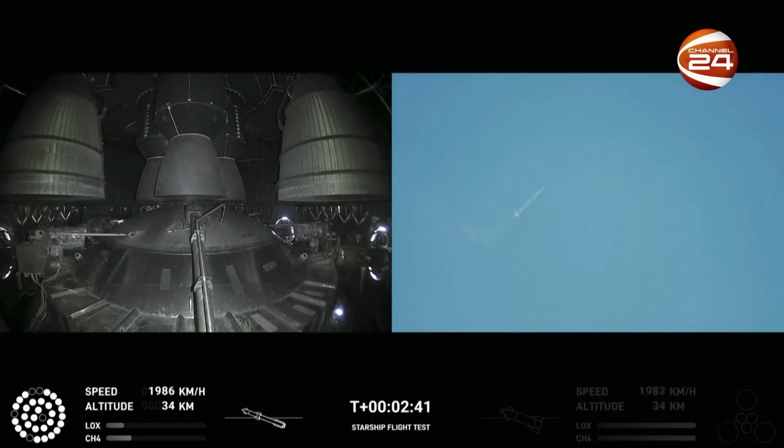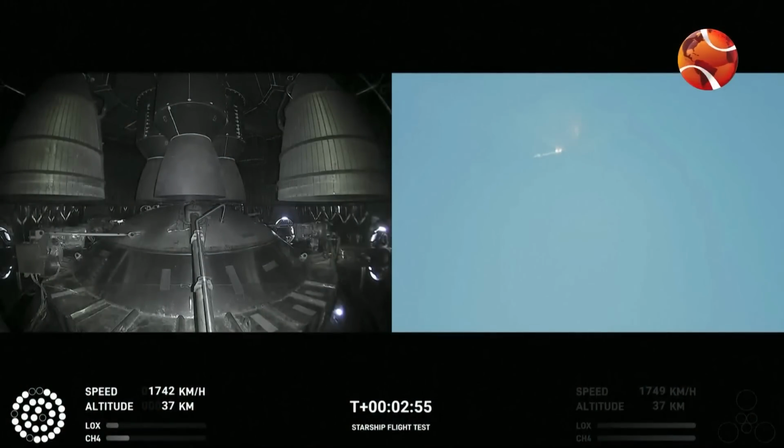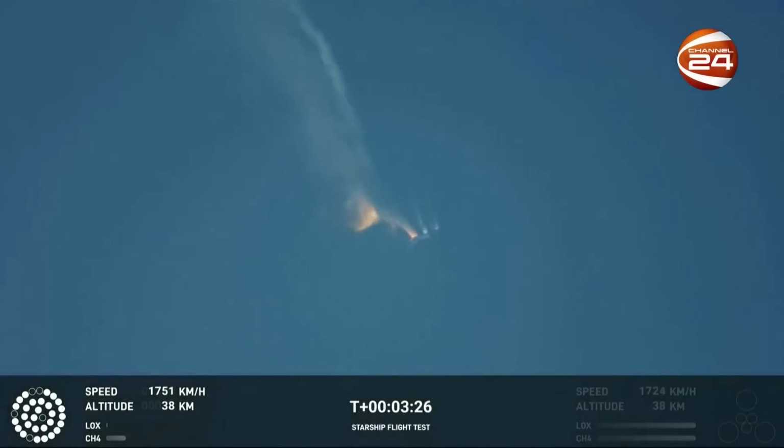Continuing to fly, 2 minutes 40 seconds, let's get ready for main engine cutoff. Booster engine cutoff. Beginning the flip for stage separation. As of right now, we are awaiting stage separation, where Starship should separate from the Super Heavy booster.